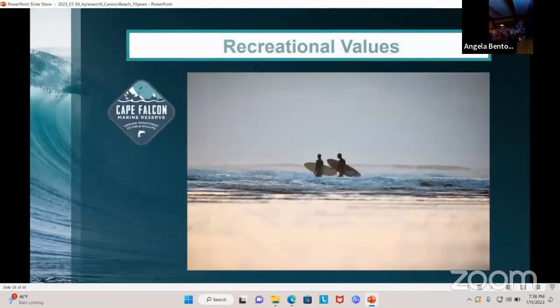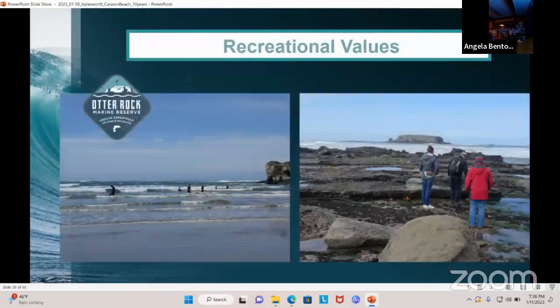So we know that some of the highest recreational values associated with Cape Falcon are related to surfing. Whereas at the Otter Rock Marine Reserve, it's equally dominated by both surfing and tide pooling, but tide pooling wasn't something that popped up as one of the top things people really value about the Cape Falcon Marine Reserve.